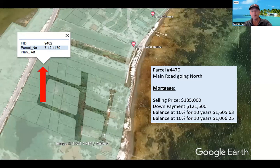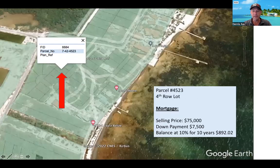You can put down 10%. The down payment is not 121,500. That's the balance. Sorry about that, guys. The down payment is 10%, so 13,500. Your balance is 121,500. If you do a 10-year loan, it's 1605. If you do a 30-year loan, and again, I should have double checked my slides before I'm showing you this. Let me just start from the top. Selling price 135, down payment 13,500, balance at 10% for 10 years is 1605, balance at 10% for 30 years is 1,066.25. All right, so let me see if I made the same mistake in the next slide.